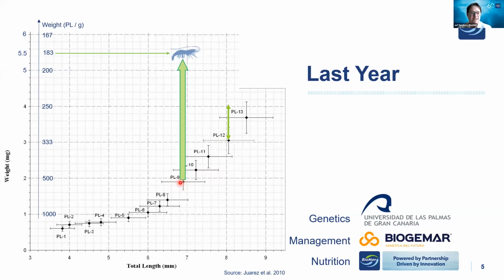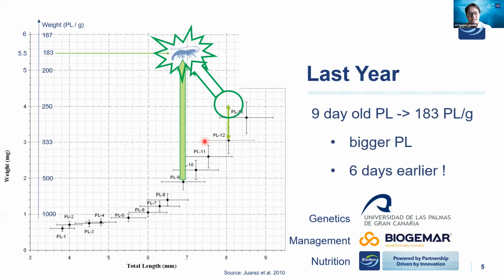With genetics, good and advanced management, and nutrition, we're getting animals in a PL9 state, so animals of 9 days old, which were not around 250 animals per gram, but which arrived at 180 animals per gram. So this means we got 9-day-old post larvae that arrived at 180 animals per gram. Meaning we get bigger PL in a shorter time, in this case up to 6 days earlier.